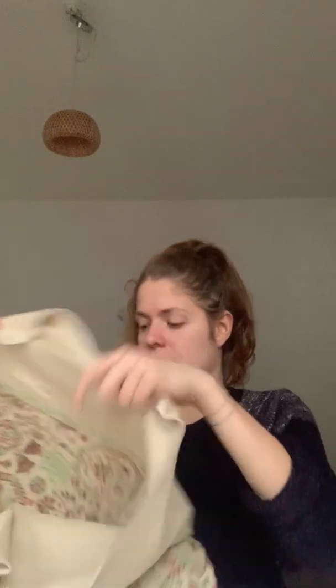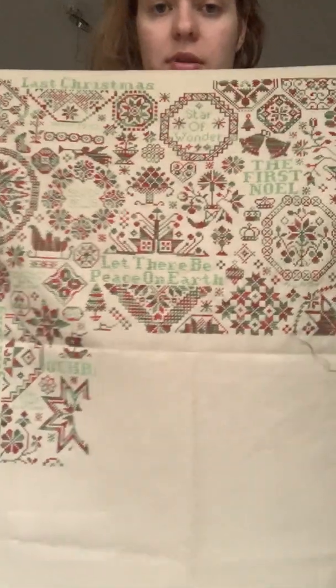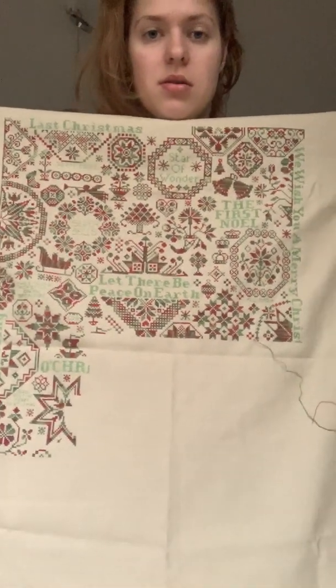I finished page 3, started and finished page 4, and am 40% through page 5 out of 8. So this thing, I'm loving it. I'm gonna actually get up because it's a monster. And oh my god, do I love it.